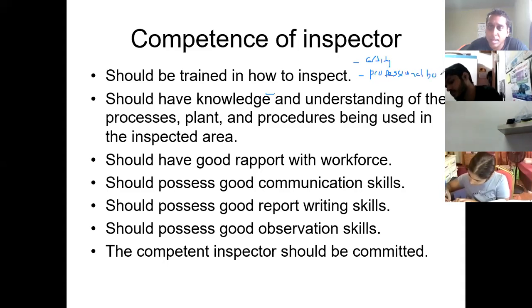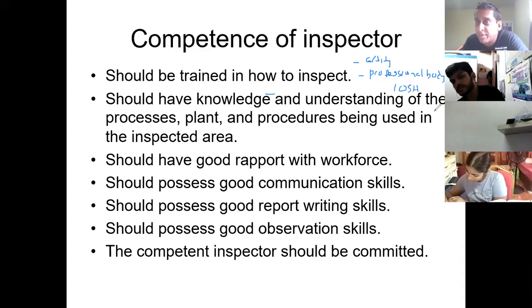And for health and safety, the professional body for us is IOSH. That's the biggest body in health and safety in the world. They are the owners of NEBOSH, of course, for those who remember that from orientation day. So they must be a member of a professional body.